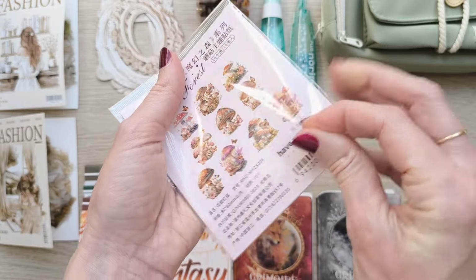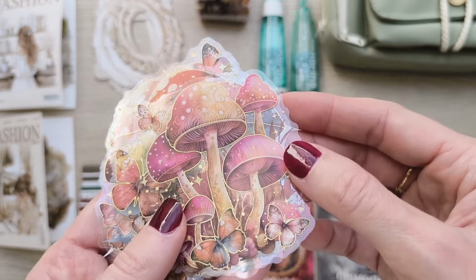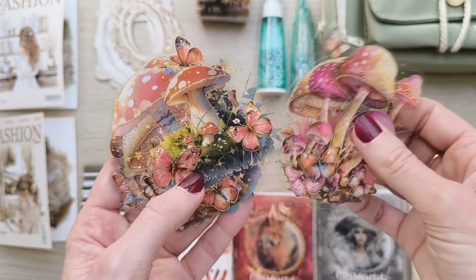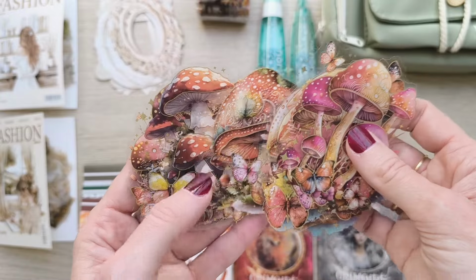Next we have more mushrooms, and these are on the bigger side. They look super magical with gold foil and butterflies and twirly little details. When I picked these, I had a book in mind, one that I read this summer, and I think these would be really fitting to illustrate it.